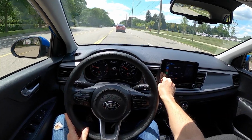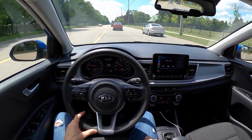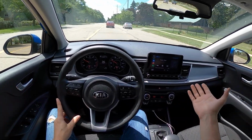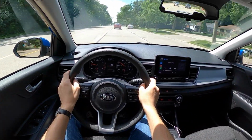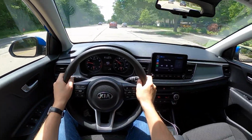This is actually a really impressive sound system. To me, this sounds as nice as some of the more premium sound systems in Kia's lineup. In this class, I haven't heard anything that sounds this good. So if you appreciate good in-car audio, this Kia Rio has a really nice sound system. I'm impressed.